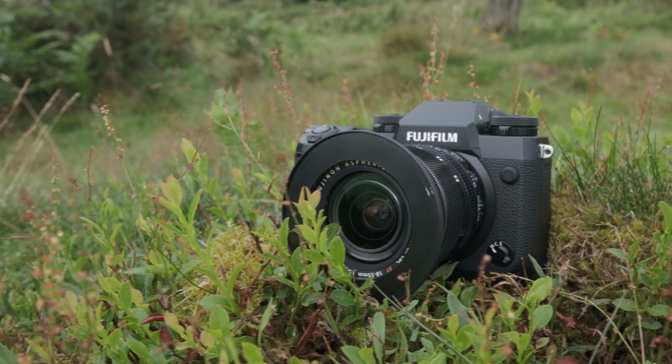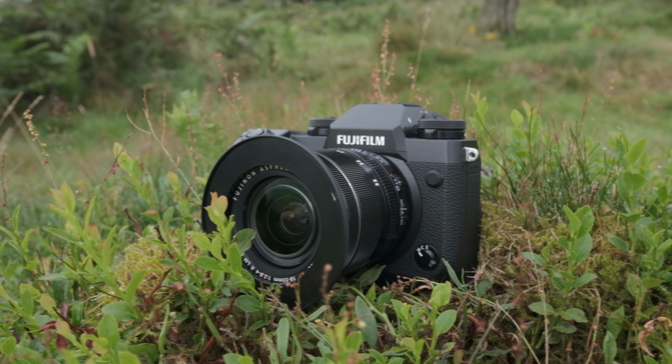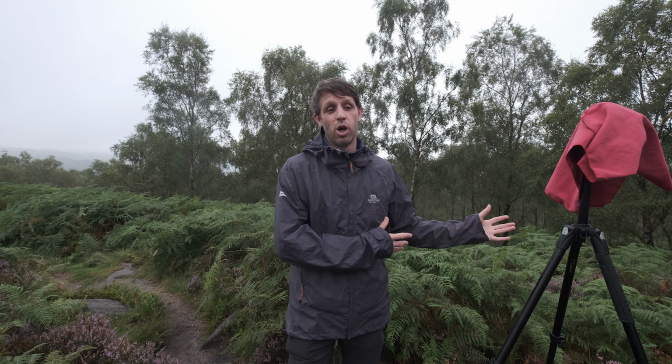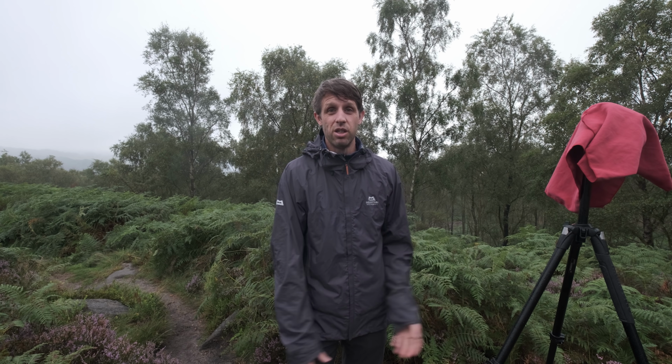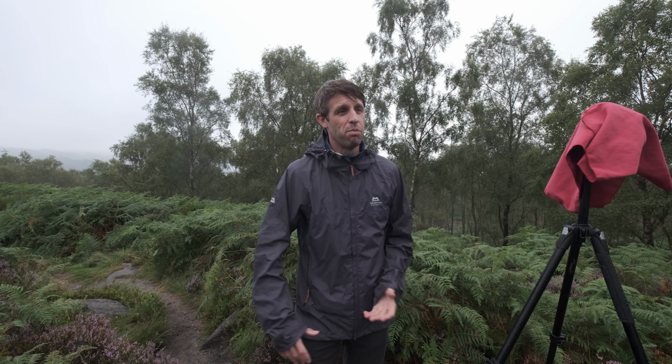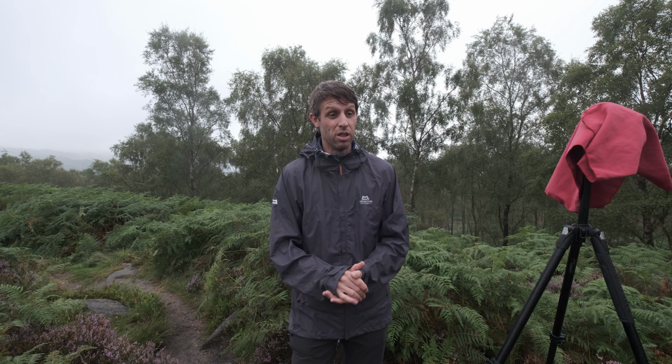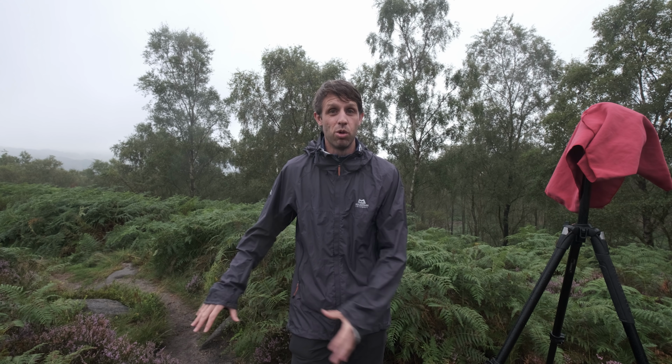The X-H1 is great because it's got IBIS in it, so if I want to do a handheld shot in low light, I can use the IBIS on that. Also, if I want to do some handheld video work, I can use the IBIS to keep, you know, a steady shot as well. So I've got two cameras there. They both take the same batteries, which is really, really good. So I've only got one set of batteries to worry about.